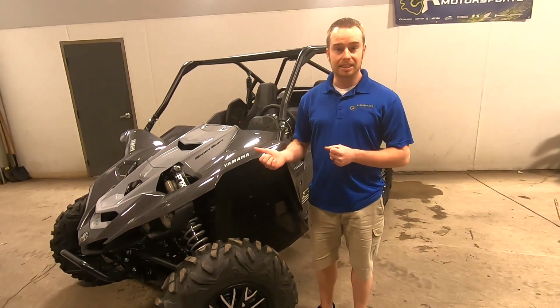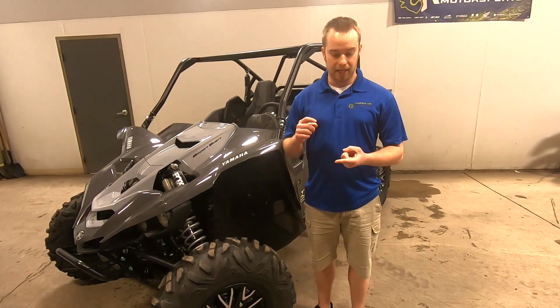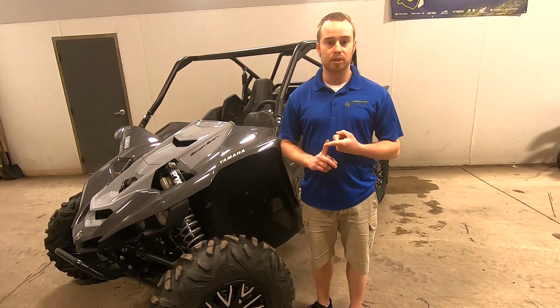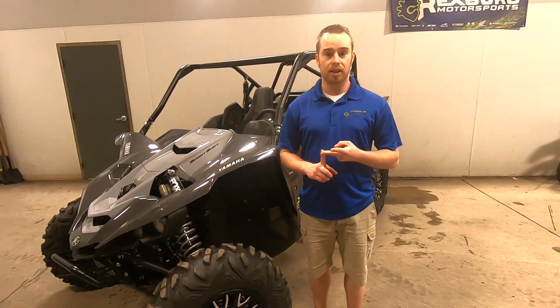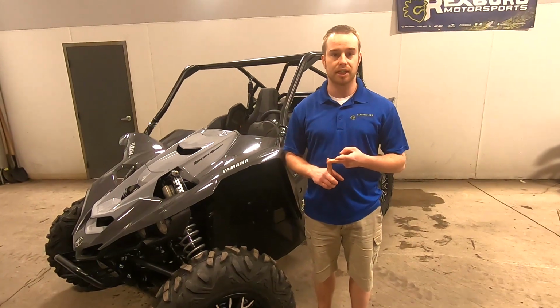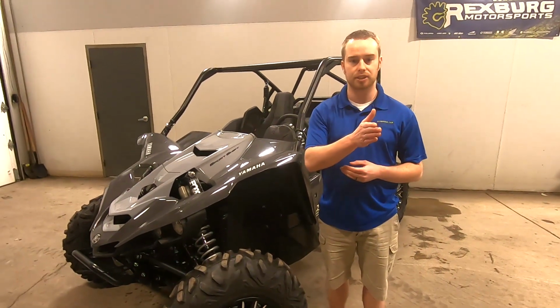For 2019, Yamaha made a lot of changes to this machine. They strengthened the internal components on the motor. You got stronger rods and pistons. They lowered the gear ratios. First gear, they dropped 55% and then dropped the rest of the ratios as well.